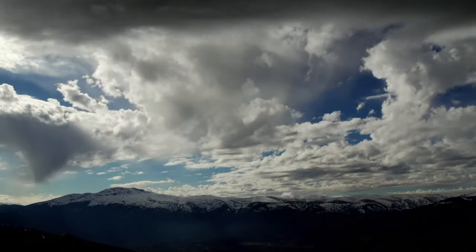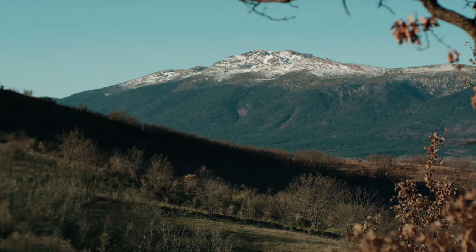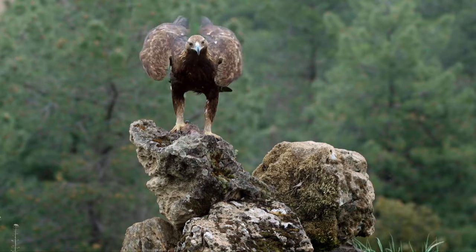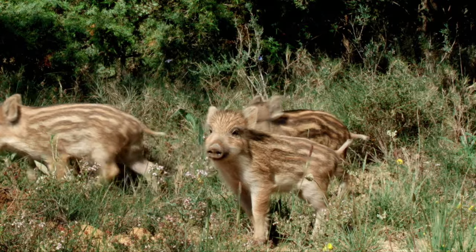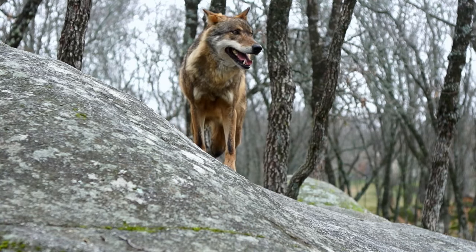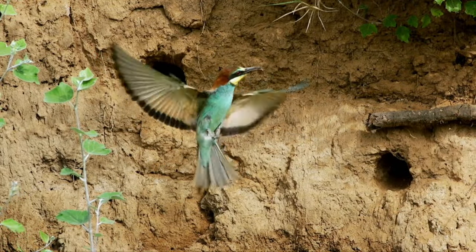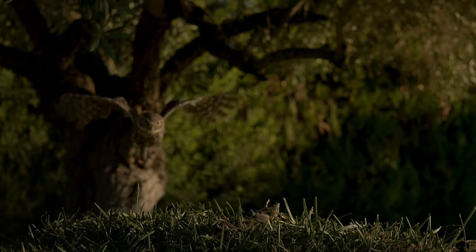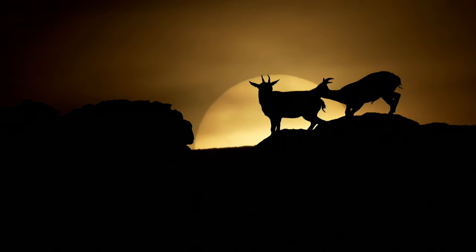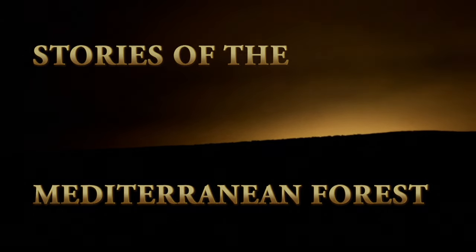From marshlands to high mountain ranges, from forests of holm and cork oaks to oak and pine forests high up in the mountains, all of them are home to thousands of animal and plant species whose paths cross on their adventures through life. And each one of them has a story to tell. Stories of the Mediterranean forest.